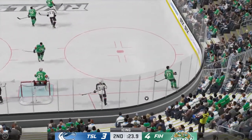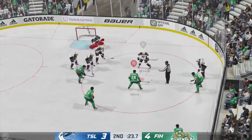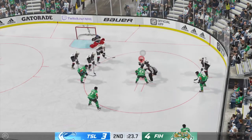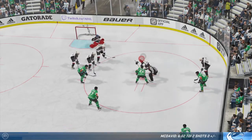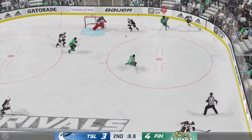They were on their heels, forcing an icing, and they're not going to get much of a break on this either. No, you get tired, you make a bad pass, or you just panic and clear it down the ice. Now you've got to try and win a draw and get it safely out of the zone so you can change. Scooped up along the wall by McDavid.